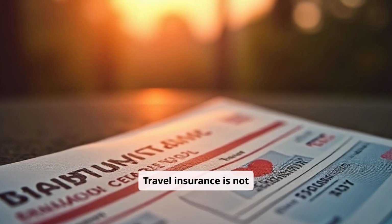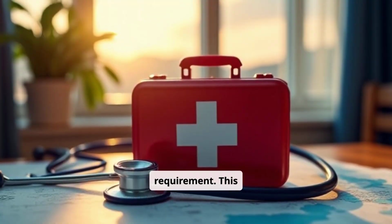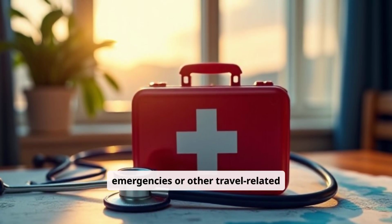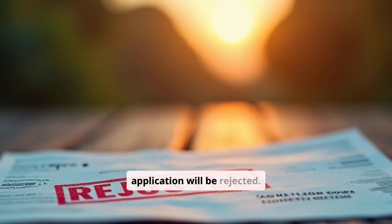Travel insurance is not optional for a Schengen visa. It is a mandatory requirement. This insurance serves as a crucial safety net, ensuring that you are covered for unforeseen medical emergencies or other travel-related incidents during your stay. Without it, your application will be rejected.